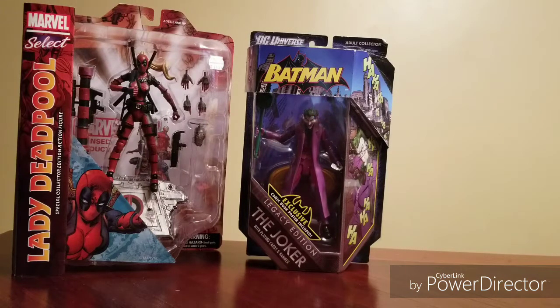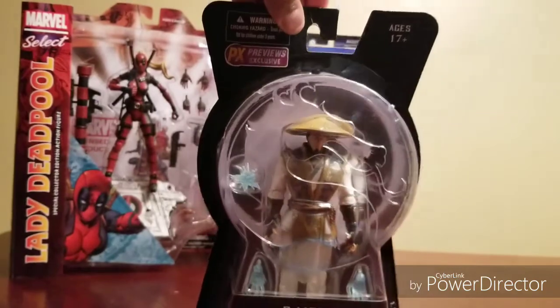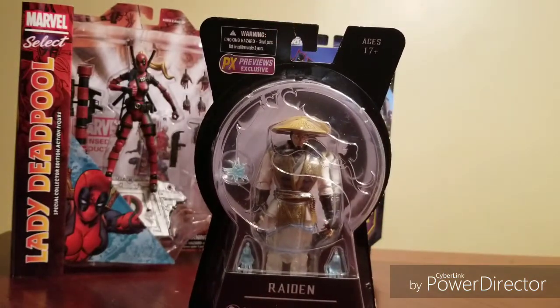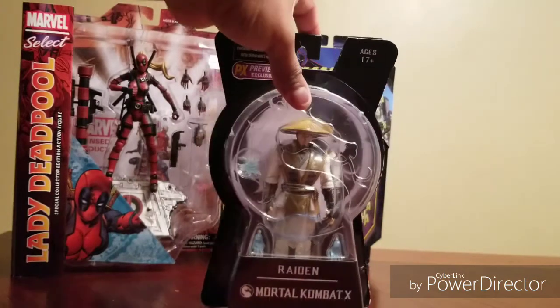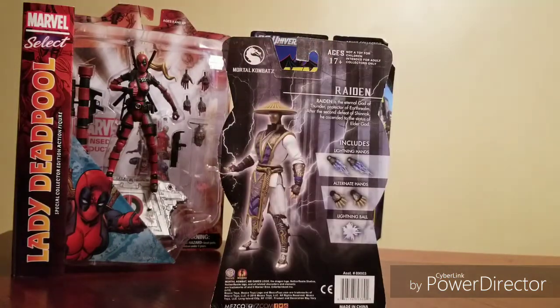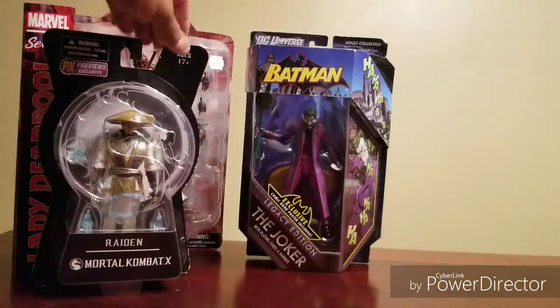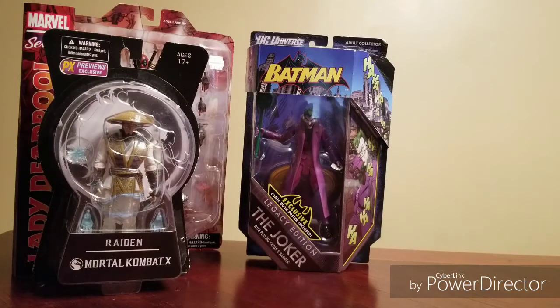What else I picked up at that Graham Cracker? The God of Thunder, Raiden from Mortal Kombat X video game. Awesome looking fig, awesome looking fig. What else did I pick up?